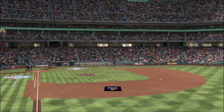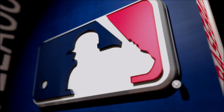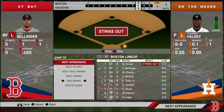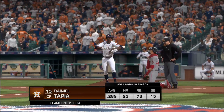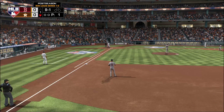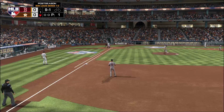Getting close to first pitch here. Let's listen in to public address announcer Alex Miniak. And now here's how the visiting Red Sox line up in this one. Leading off for the Astros, the center fielder, Rival Tapia.